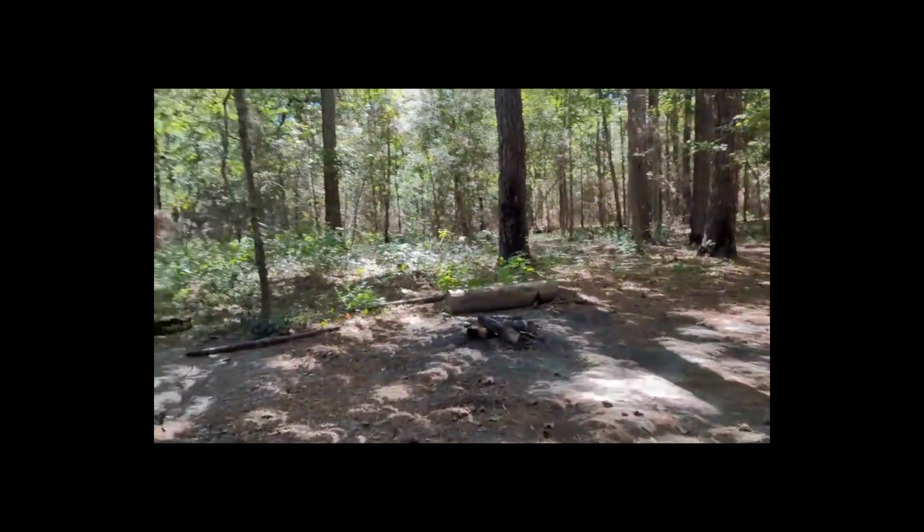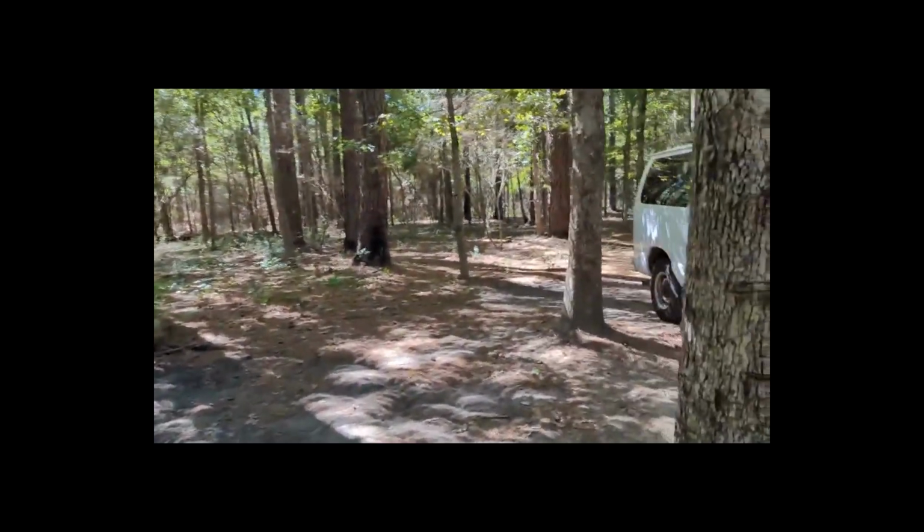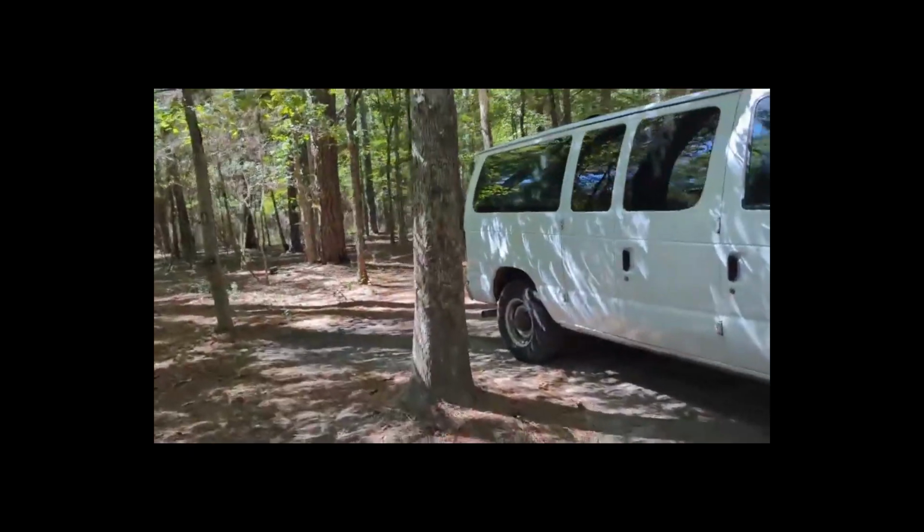Bye-bye camp spot. We'll be back. Maybe on the way back we can stay for 2 nights.